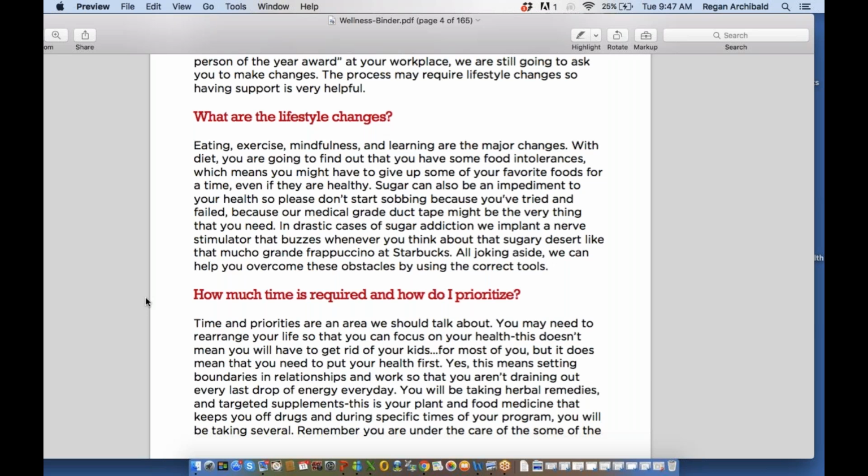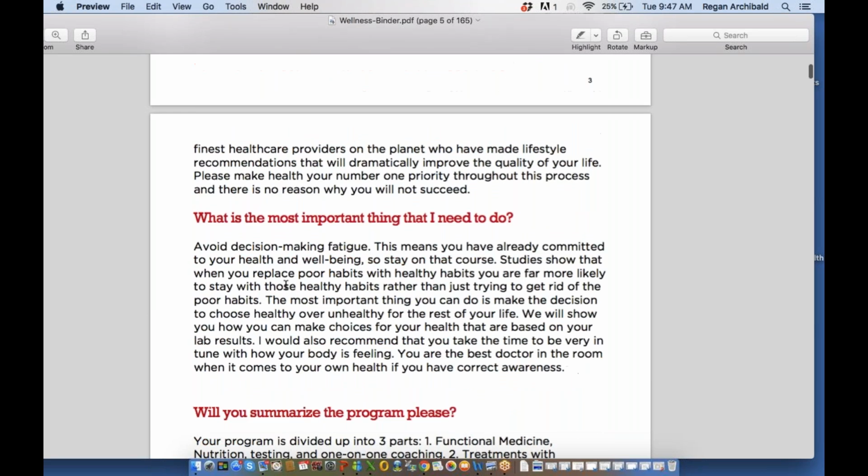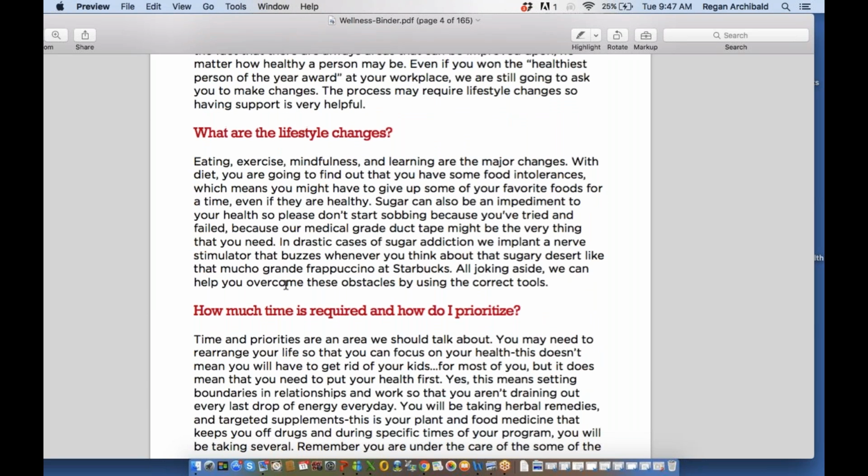So what are the tools for sugar cravings? If they read through their manual, they'll find that gymnema is a lifesaver. That Ayurvedic herb, gymnema, they could put a couple drops on their tongue right before they go to Starbucks. They'll order their Mucho Grande Frappuccino, and all they're going to taste is the bitterness from the coffee. They're not going to taste all the sugary sweet stuff, and they will not want to eat it. And it's a beautiful, beautiful process.